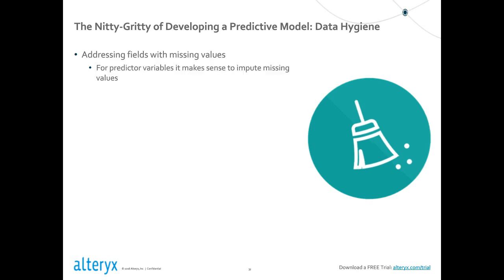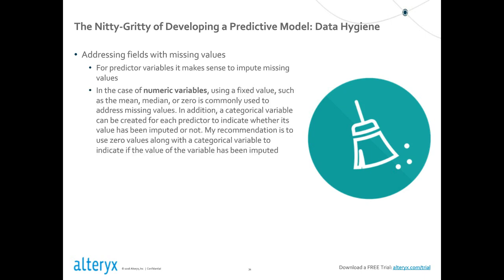All right. At this moment, I've got some ideas on what we want to do to deal with the issues I just identified. What do we do in terms of addressing fields with missing values? Well, for predictive variables, it makes sense to impute those missing values. I've got some recommendations about how to do that, and there are a number of different ways you can do it. In the case of numeric variables, using a fixed value, such as the mean, median, or 0, is commonly used to address these missing values.